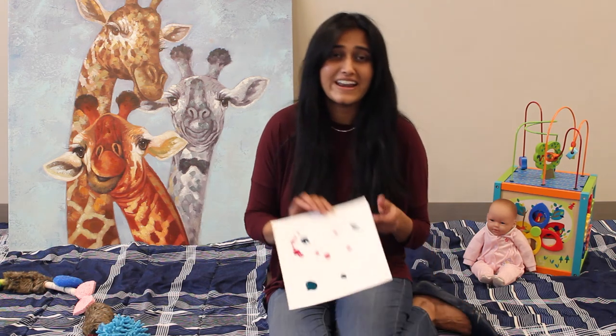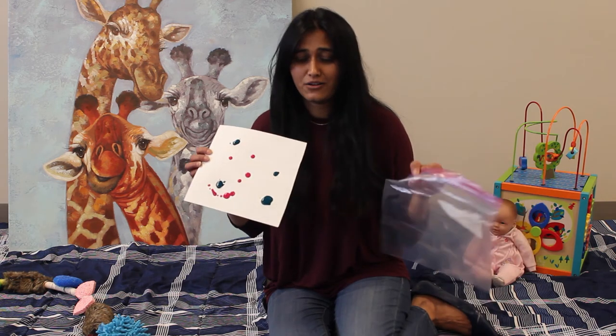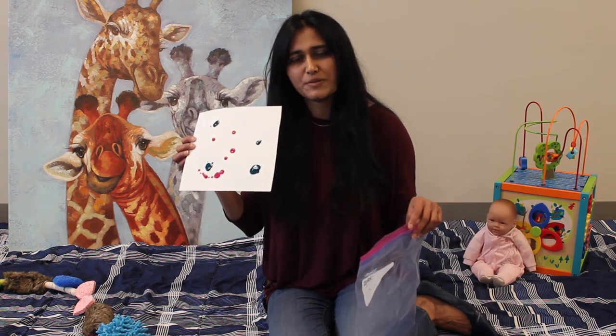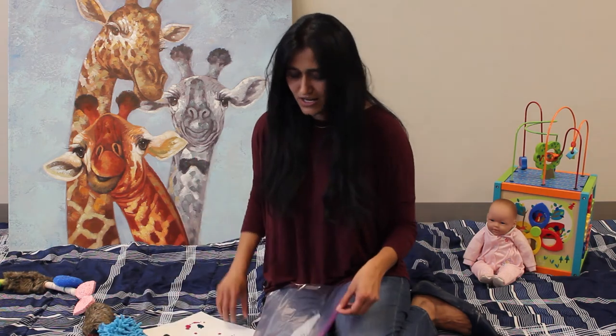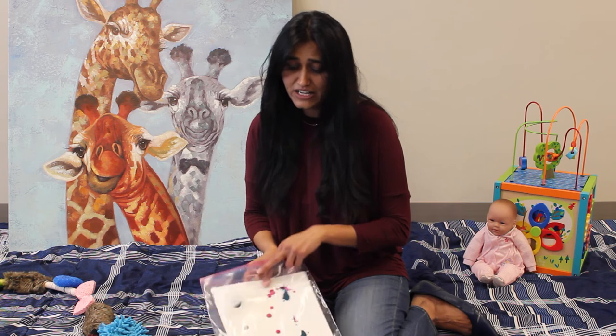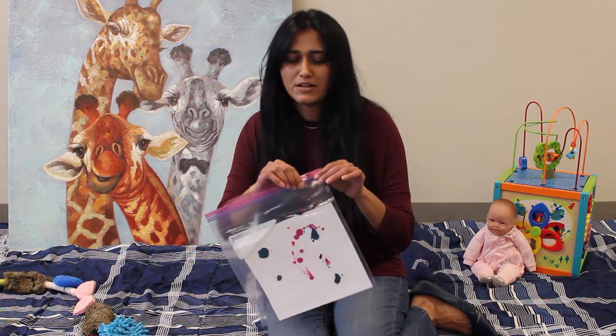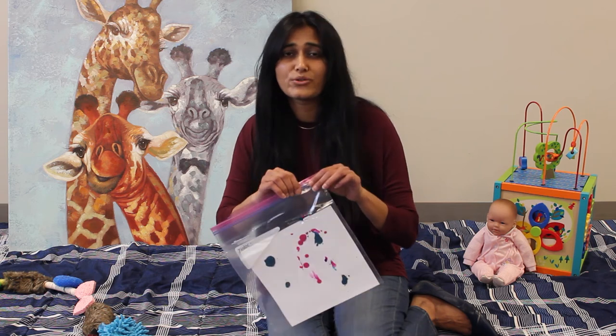All right, our next activity is paint in a Ziploc bag. Put some paint on a white paper, slide it into the Ziploc bag and hand it over to your child. Let them touch, let them have fun. They will make a design, they will create the design.